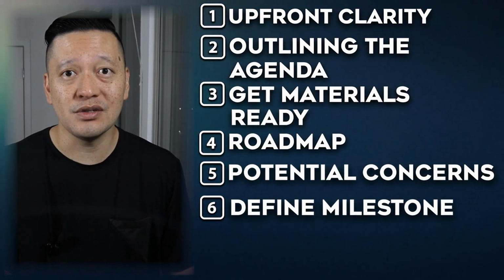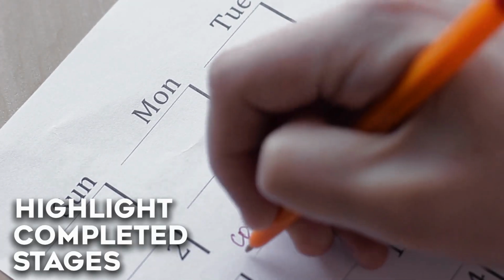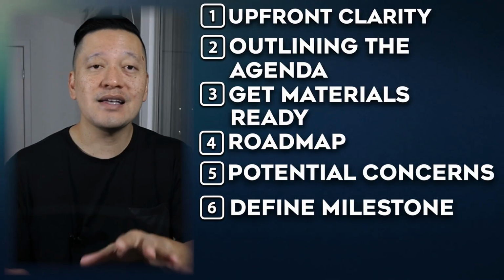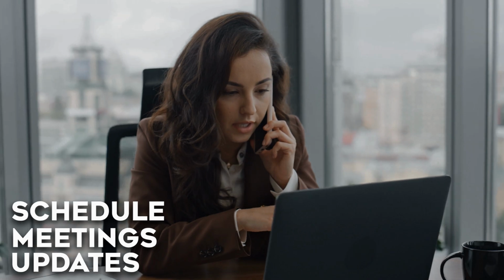6, we got to define the milestones. We got to make sure that we highlight when all of the different stages are expected to be started and completed. Then lastly, number 7 are check-ins. What's the schedule for meeting or maybe presenting updates to our clients?